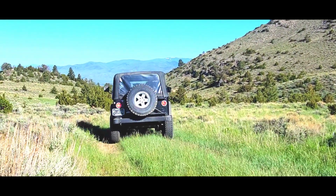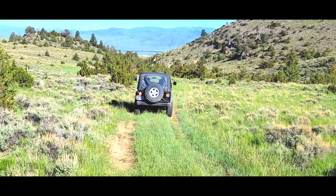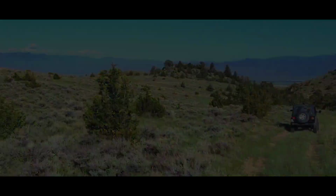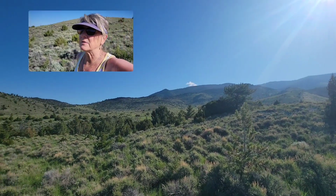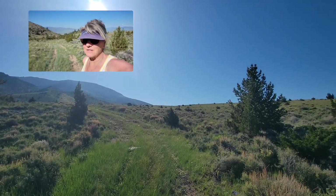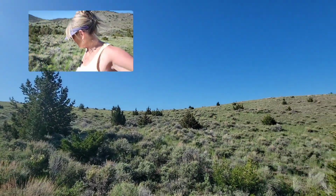Okay, Travels with Lucky here. We're off on an adventure. You remember a couple weeks ago, we were up here looking for the Bitterroot? Okay, so we are up in the Tobacco Root Mountains. Let me just show you a little bit of the surroundings here, and then we'll all go off and see if we can find those Bitterroots.